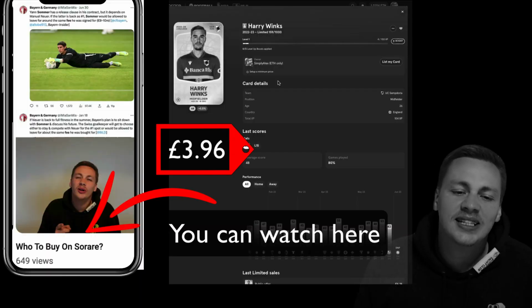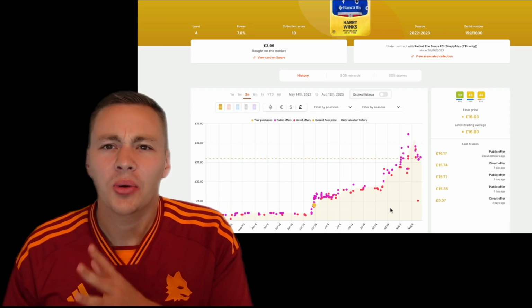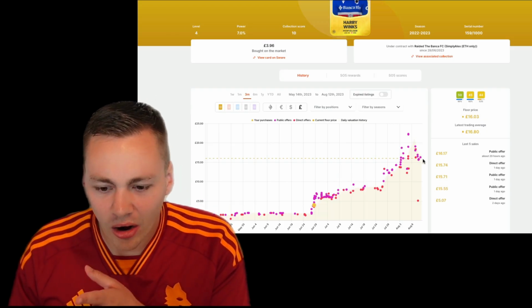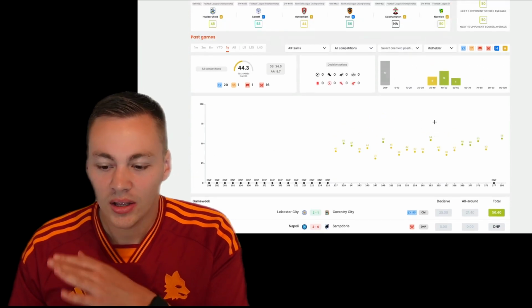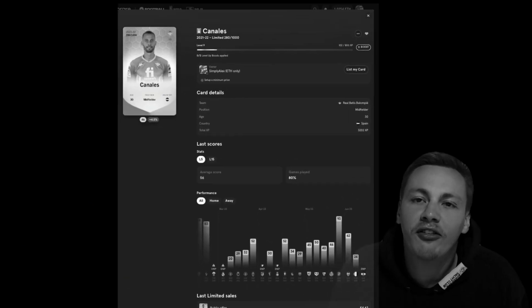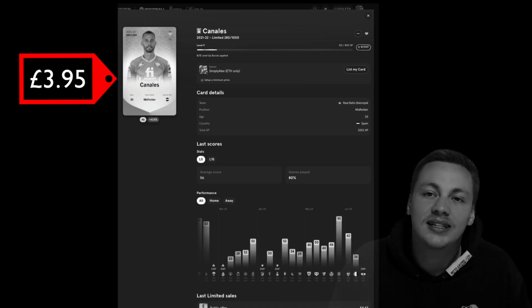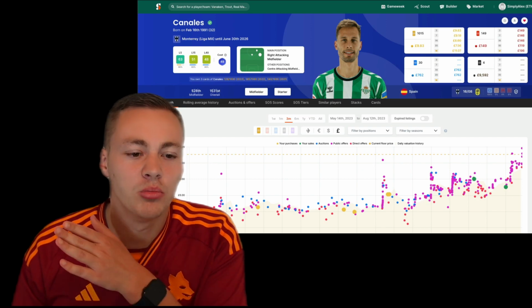For £3.96, Harry Winks seems like a good pickup, especially if he's moving to the Championship for Leicester. So Harry Winks, £3.96, currently trading at about £16, starting in that Leicester spot. Great first game of the season with a 56, and it could have been a lot higher. Canales for £3.95, seems like a really consistent scorer. Canales for £3.95, currently trading at £11 with a move to Mexico.